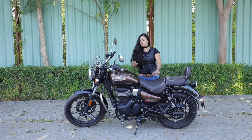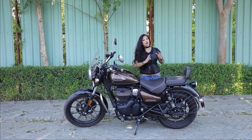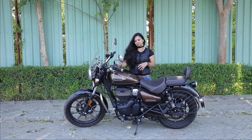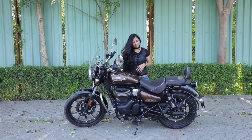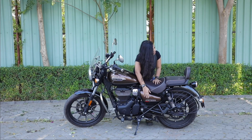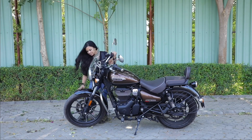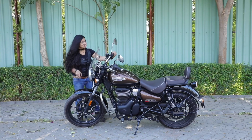Let's see how much waste plastic is available or present in this motorcycle. There's the fuel cap. The covers.